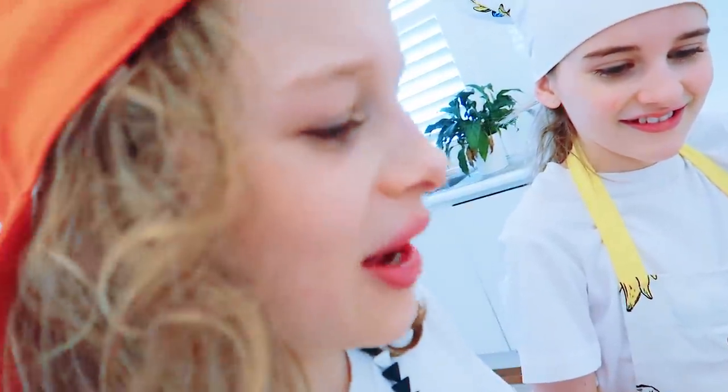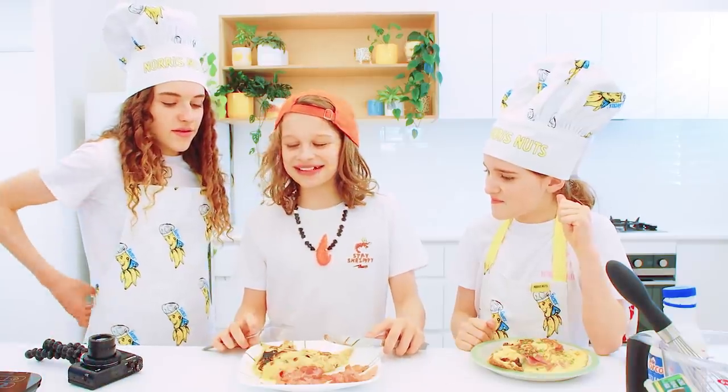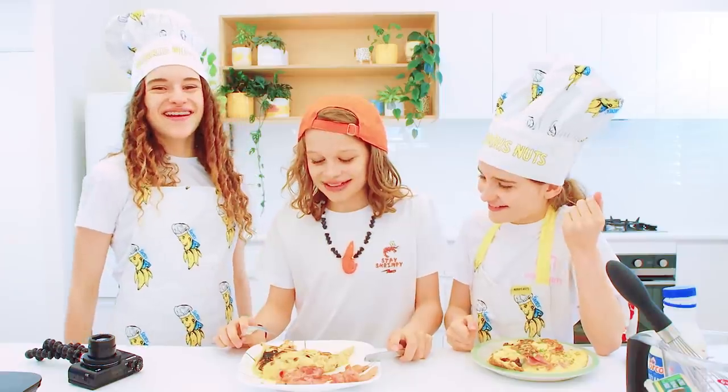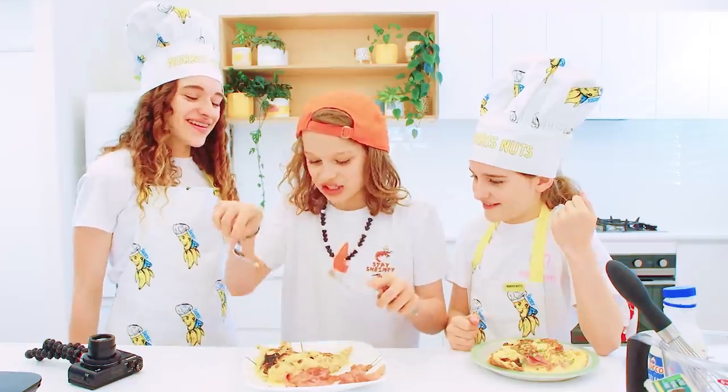Very cheesy and very buttery. Why do you have butter? Because you're meant to. Oh, really? Well, the butter actually tastes kind of good. It makes it taste like a pancake. I don't mind it. It looks very gloppy and sloppy.